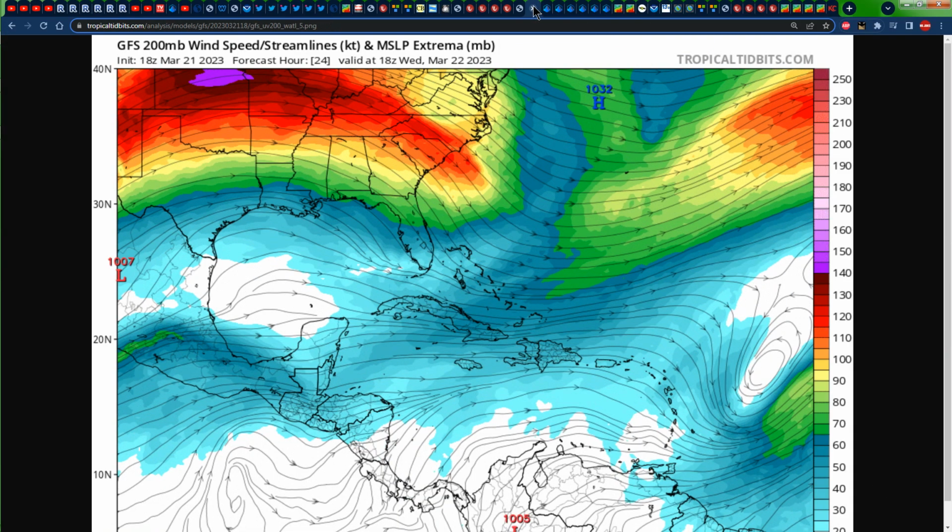And what do the Euro and the GFS say about the upper level winds for tomorrow? They're coming in more from the west, so that will favor more rainfall for inland areas of some central and western parishes, especially those western parishes during the afternoon hours.